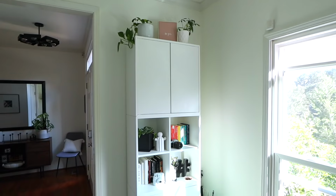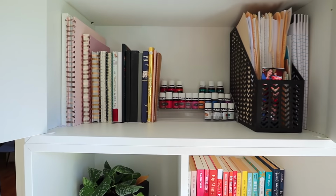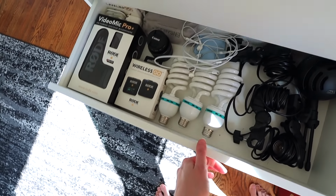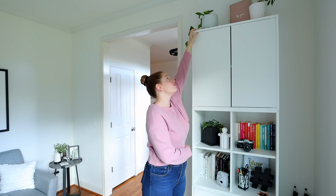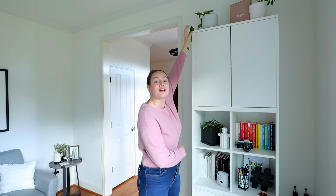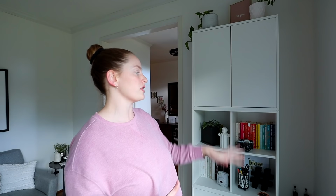And then the last area that I have to show you of my office is my beautiful storage unit right here. I ended up getting this off of IKEA, and I've shared this before. This is very tall. I am 5'9" and this is over 6 foot. It is a very tall shelf, and you can actually get it in different parts. So if you only want the drawers on the bottom, only the cubes, or only this section up top, you can do that. But the storage unit was $330 exactly.